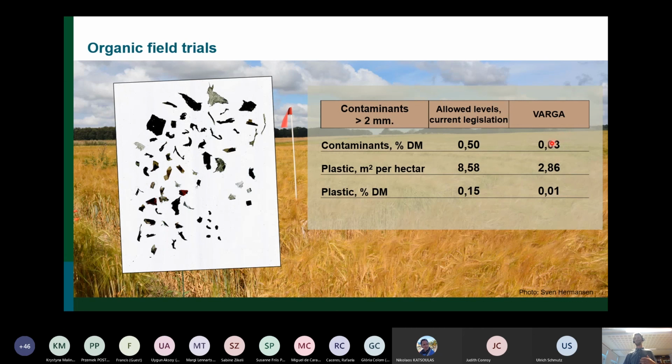So here I want you to pay attention to the second line especially, where in Denmark we have a threshold for maximum allowed plastic per hectare in area covered. The maximum allowed is 1 square centimeter per percent dry matter measured in 1 liter of pulp. Pulp is the input to the biogas plant. Here, when applying these 80 kilos of ammonium nitrogen per hectare, the digestate is well below this threshold, which is more than 8.5 square meters per hectare.